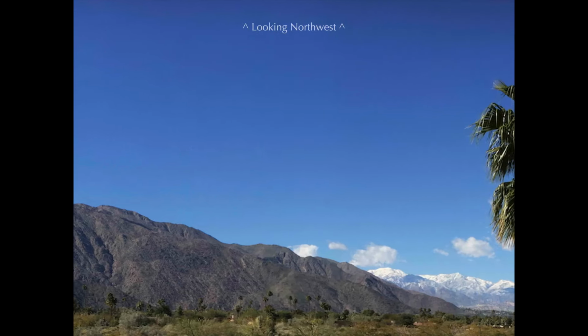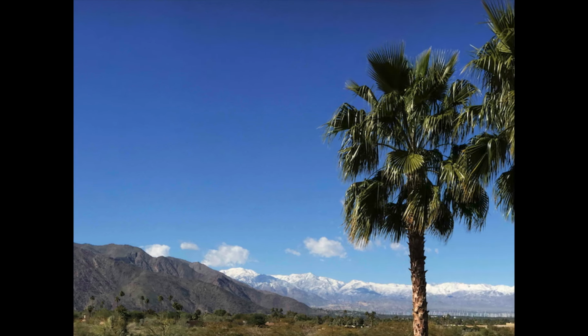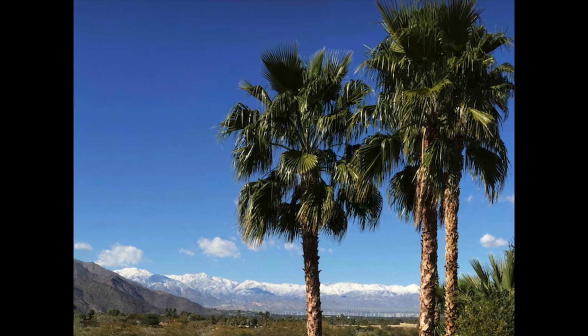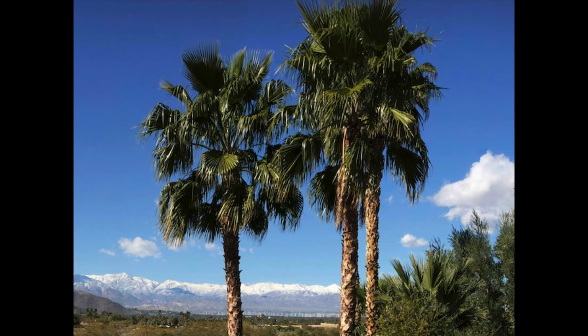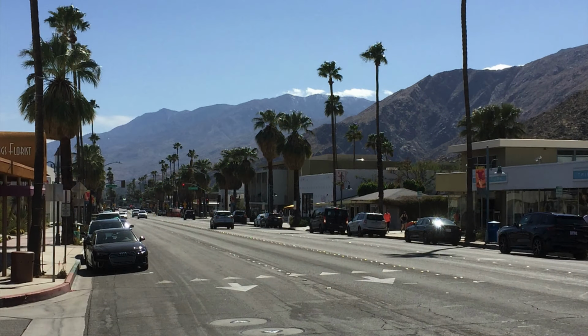To the northwest, we can see the San Gorgonio Pass and Mount San Gorgonio, which is over 11,000 feet. There, in the lower part of our image, you can see the windmills near the San Gorgonio Pass, which produce the very strong winds that we experience here in Palm Springs. If you are further west against the mountain, you have less of a chance of getting those strong winds, west and south of that mountain that's next to us.